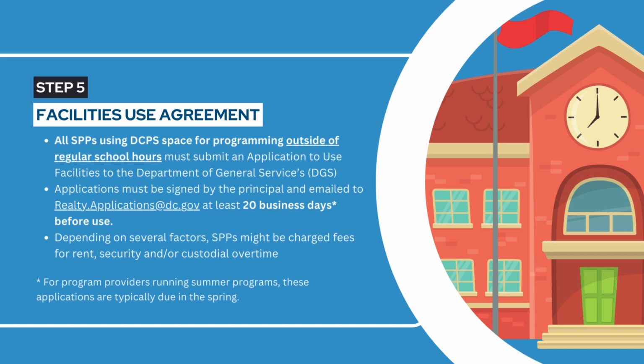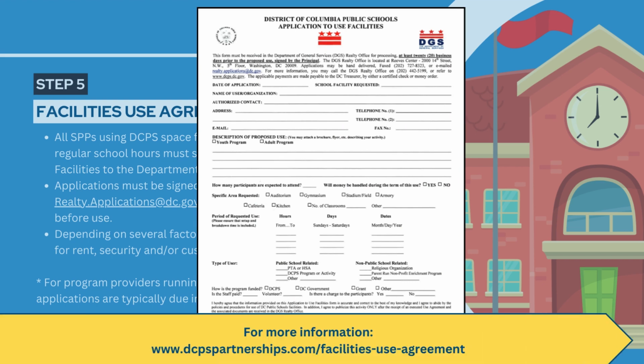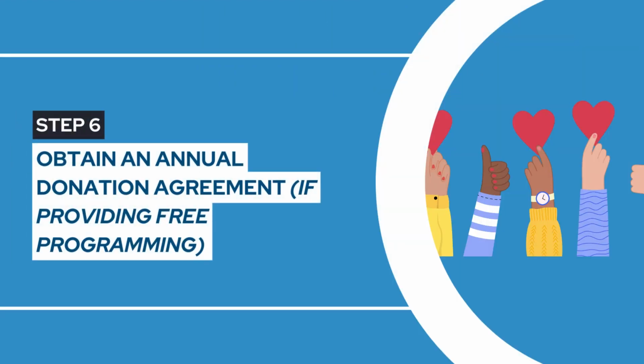Depending on several factors, SPPs may be charged fees for rent, security, and/or custodial overtime. For more information on submitting your facilities use agreement, visit dcpspartnerships.com/facilities use agreement.